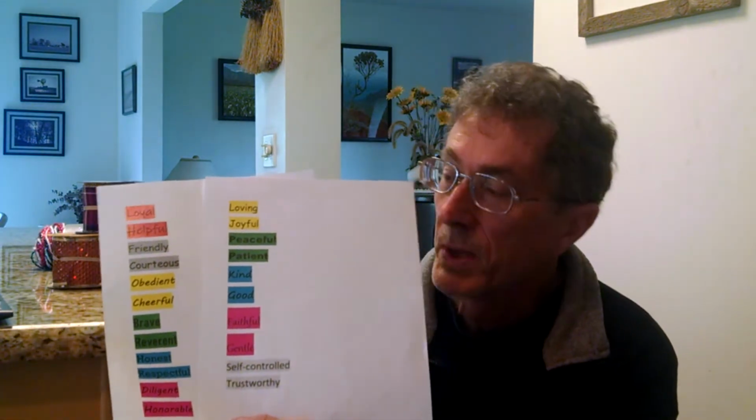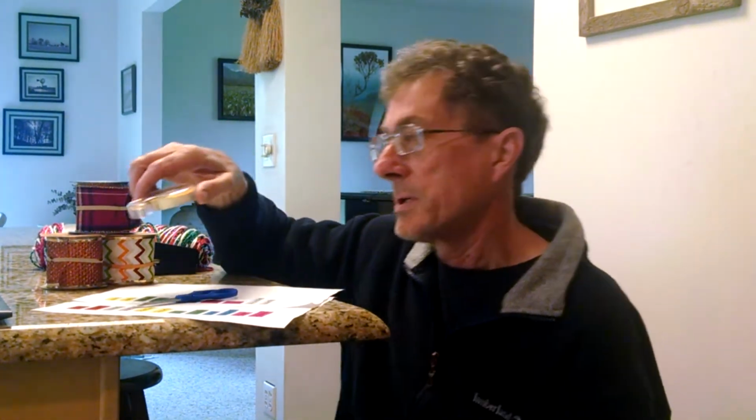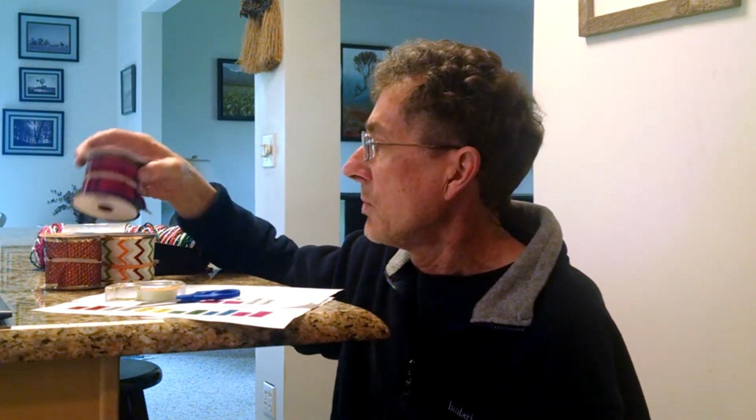This is just printed pages, which I've done on PowerPoint or Word. These are keywords. 20 ways to have good days. It's kind of an eclectic collection of the Boy Scout Law and the Apostle Paul. All good attitudes. So each child will get a couple of pages like this, some scissors, some double stick tape, and then we'll do some ribbon like this. We'll have various different colors.